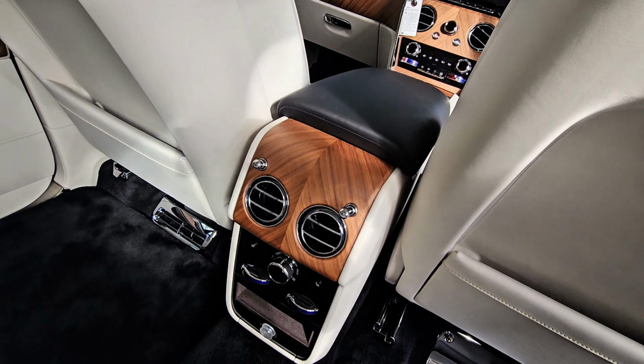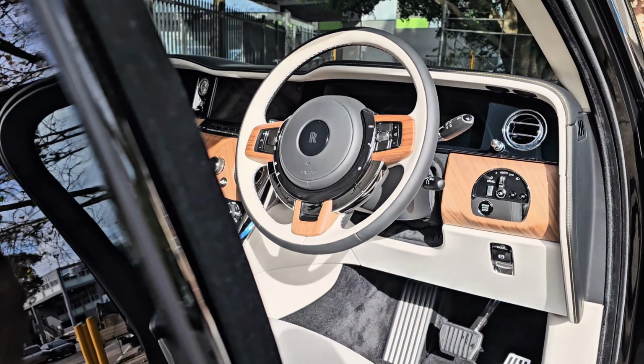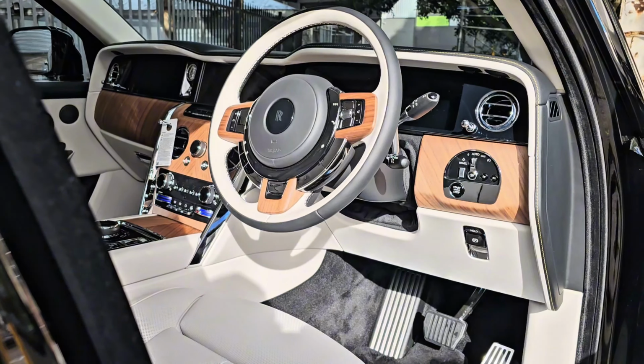The rear seats, more like a luxury lounge. And yes, you can spec a fridge back there because hydration is luxury.